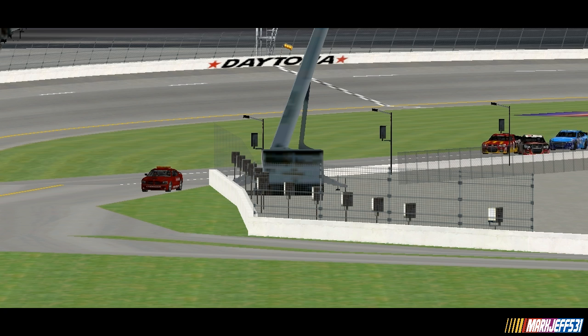Also, a couple of drivers will guarantee themselves a spot on the grid by qualifying tomorrow afternoon in the Gatorade Duels. So it's going to be a fun afternoon for the Cup drivers. Maybe a little bit of stress on the line. And also, don't forget the ARCA Racing Series 2017 season premiere kicks off tomorrow afternoon. Kyle Weatherman will start on the pole in the number 10.